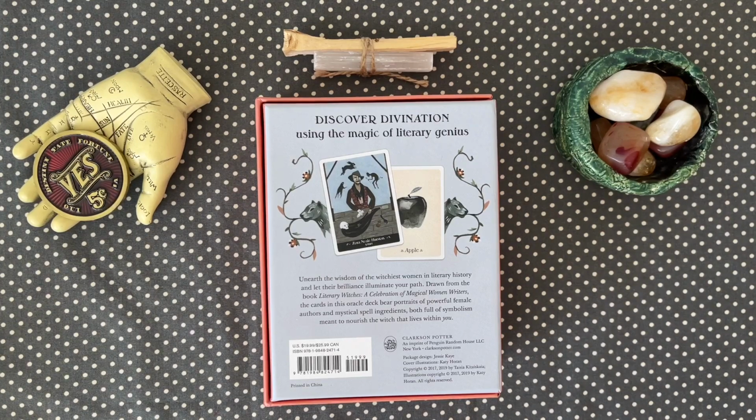Today's video is again another look at my deck collection. It's just a few decks this time, but these are decks published by Clarkson Potter. Now, Clarkson Potter is part of the Penguin Random House publishing company.